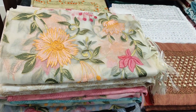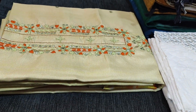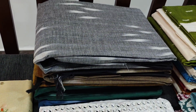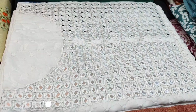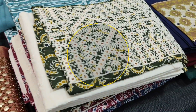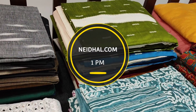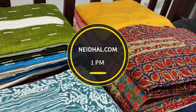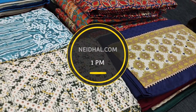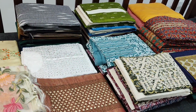Today we are going to see 11 designs in designer, regular and fancy dress materials, price ranging from 999 to 1849. All these products will be available on our website neidal.com from 1 PM today. You can place your order directly from our website and we do free shipping all over India. Orders placed today will be shipped on 25th May and tracking details will be shared to your mail and SMS on 26th May, so please order accordingly.